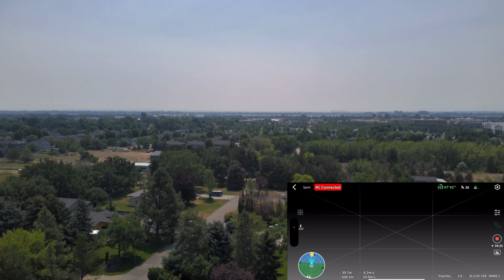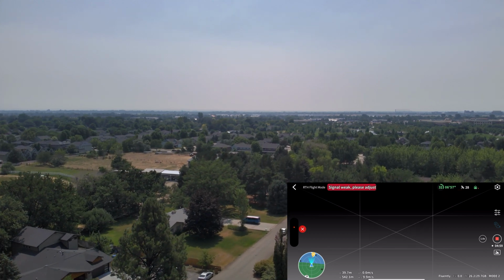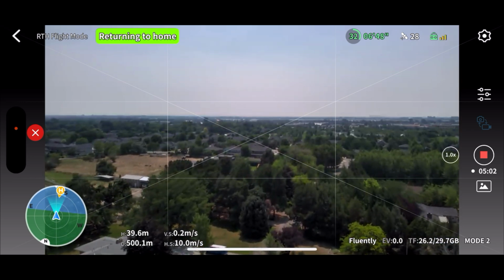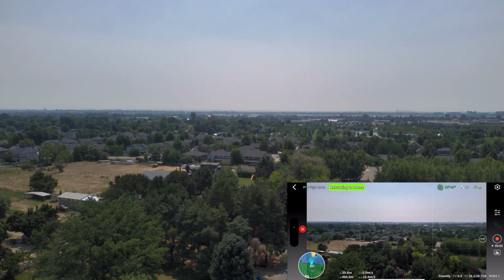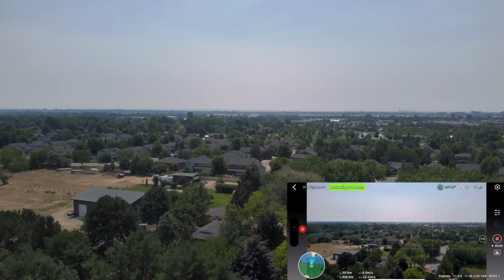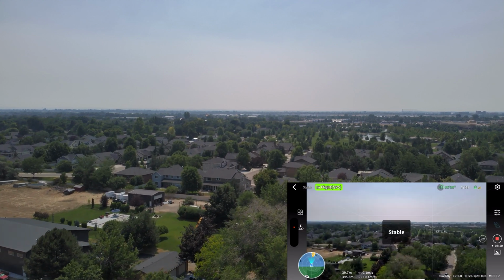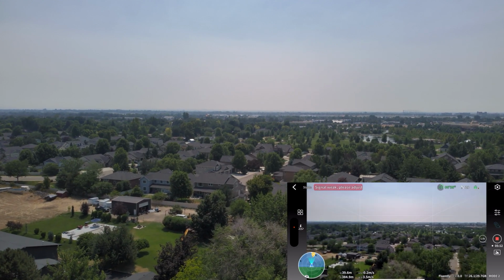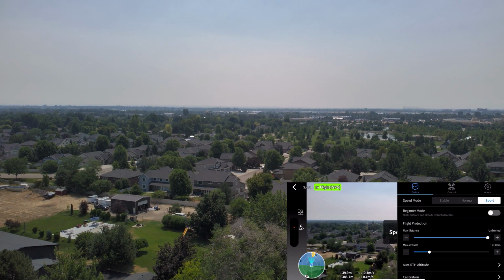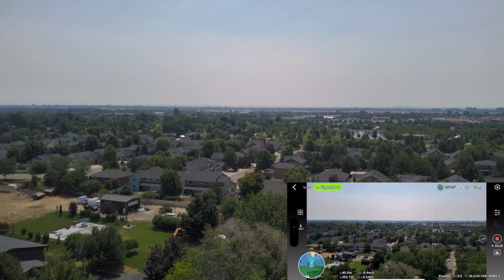Okay, I'm going to see if I can, yeah, automatic return. Okay, so very good. So it should be coming back. Yeah, it is. It's coming back. We just didn't have signal there. So let's cancel that. High risk loss of drone, it says, and it's in stable mode. So let's go back into sport mode, and let's go ahead and point it right back towards us here.